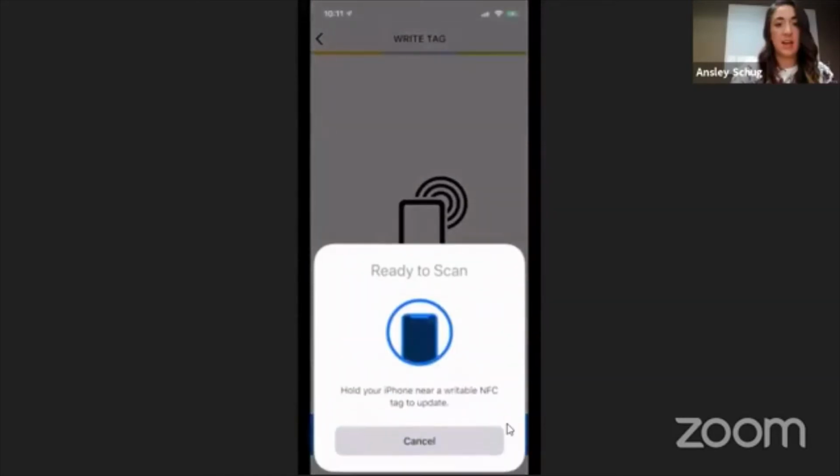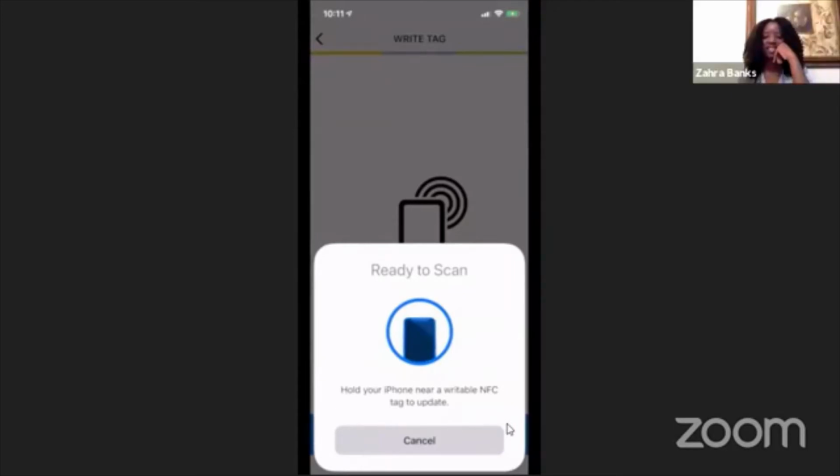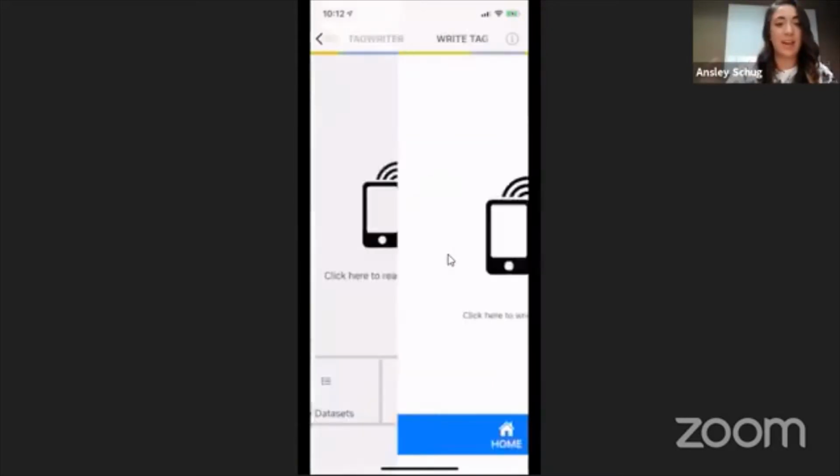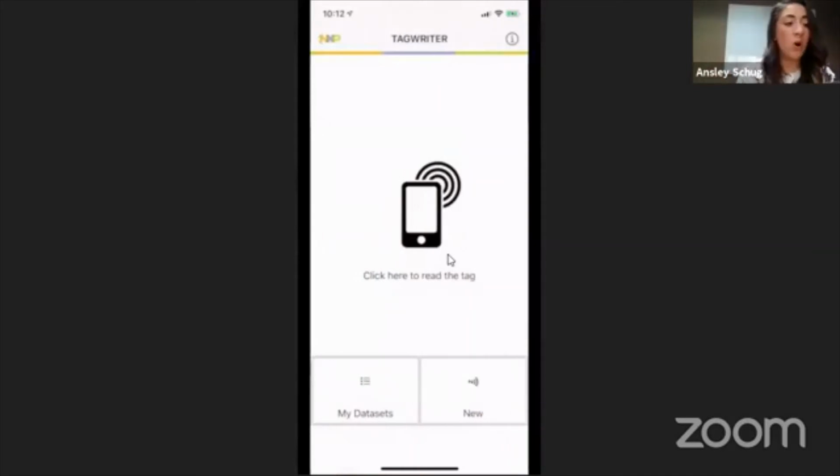So what I'm gonna do is just, my cord isn't long enough here, but you can kind of see the corner of my phone here. You're just gonna scan. Your screen is lagging here, but it should come up eventually. Okay, it came up with a little check mark. It kind of skipped that screen, but it came up with a check mark. Super cool. And now you click home.